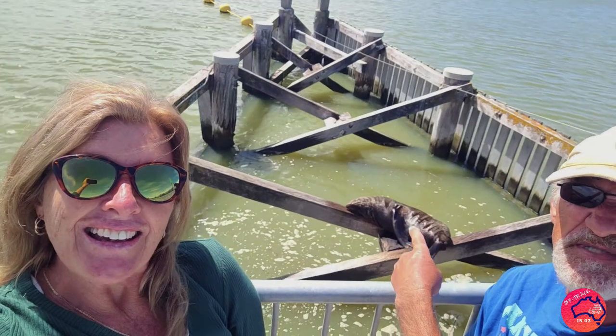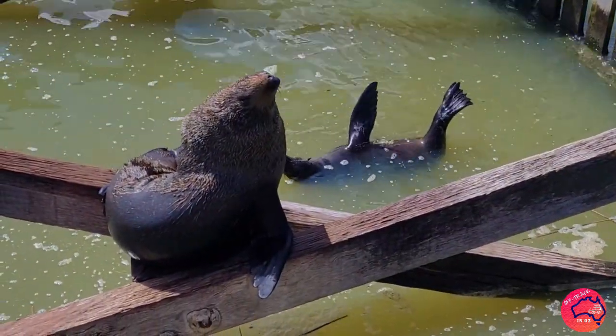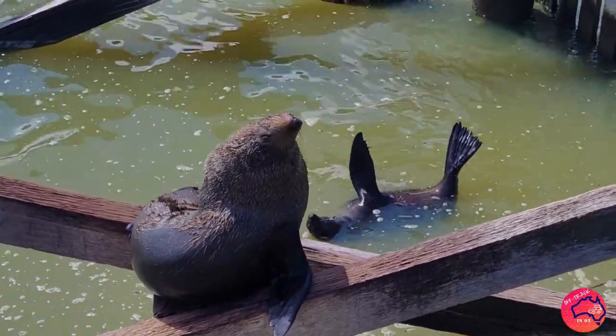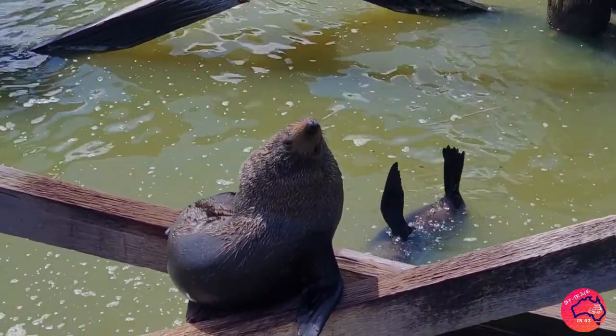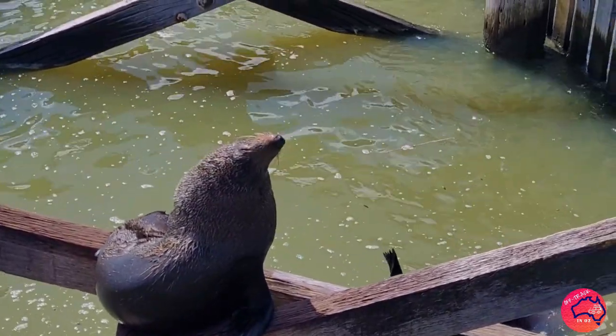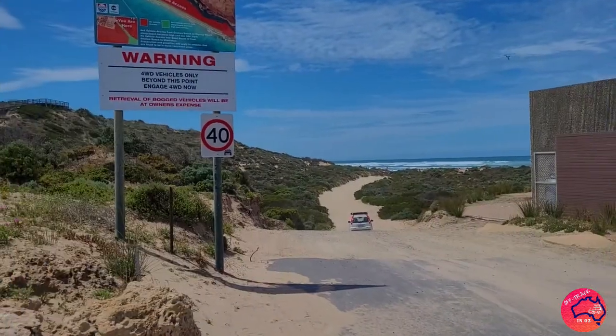There's an absolute feeding frenzy going on here with the birds and everything. They've just opened all the chutes that let all the fish out. The seals, see? And look, this is how close you can get to see the seals sitting here. It's really awesome. Absolutely amazing. There's a male and a female. Yep. And then there's a female over here. Pretty awesome. So if you're down this way, come and check out Goolwa Barrage. That's pretty damn awesome. Yep, it is pretty cool.